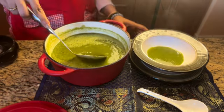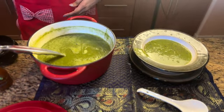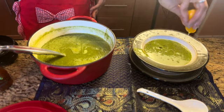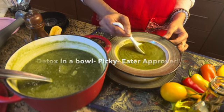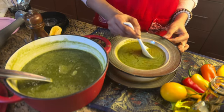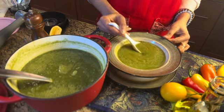Finally, I will season with salt and pepper and drizzle a few drops of extra virgin olive oil. This healthy fat helps our body absorb all those fat-soluble nutrients from the soup. A little touch of lime juice and it's ready to enjoy.